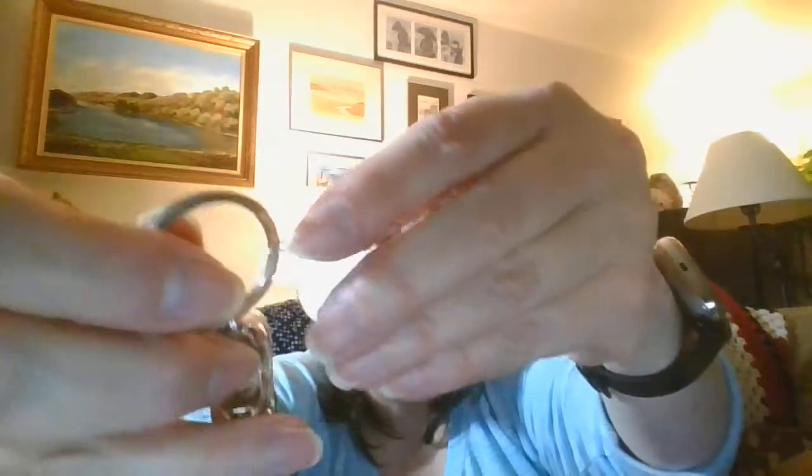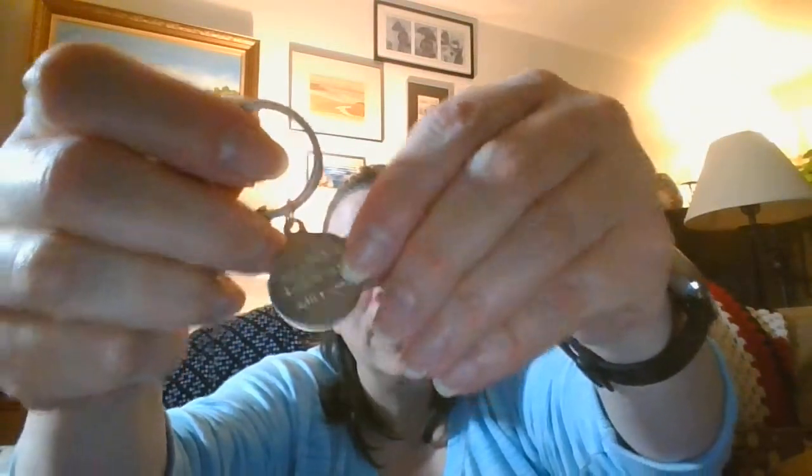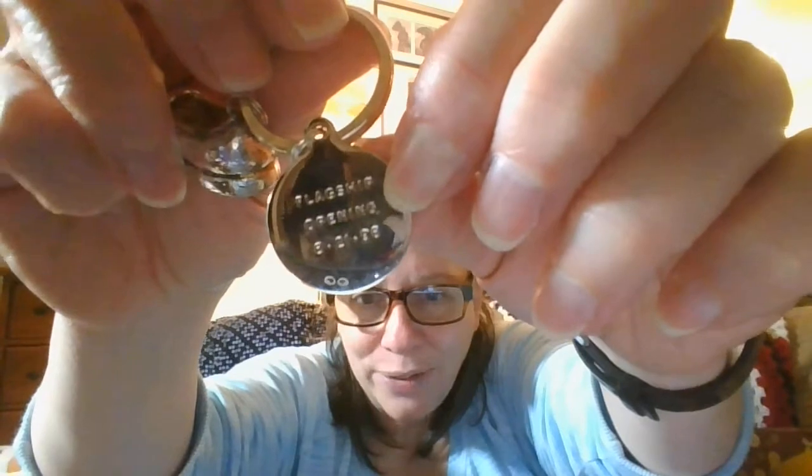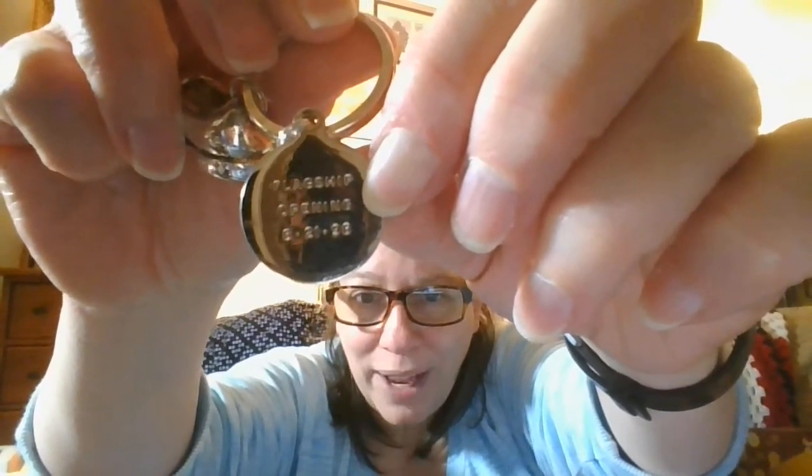This is a key ring with a men's shoe on it. And this is for the Nordstrom grand opening of their flagship store. They moved locations in downtown Seattle, and this was from 1998. I think that says 98.